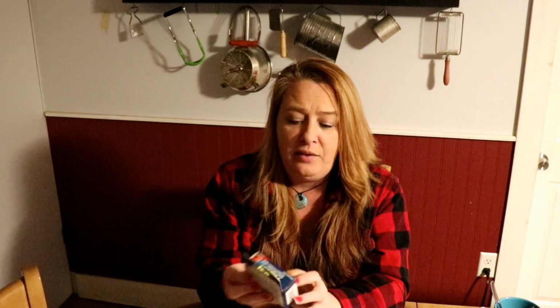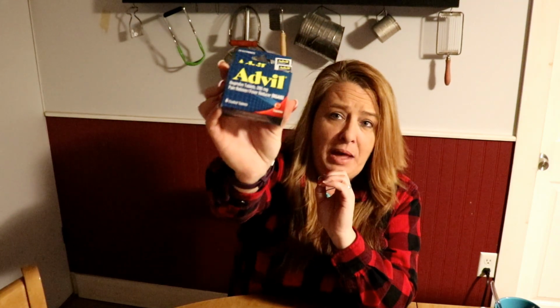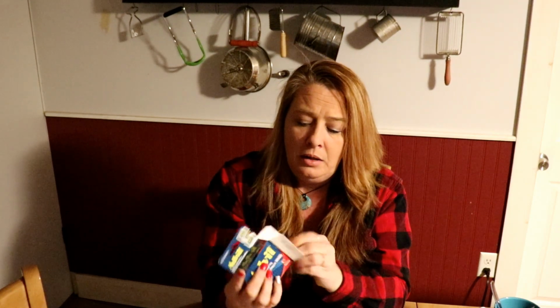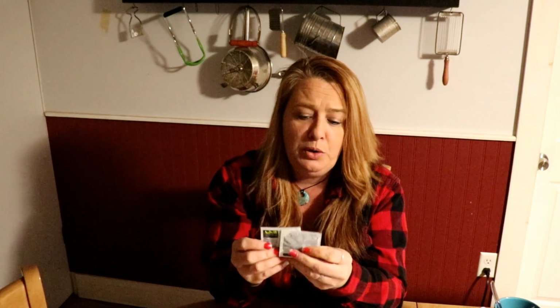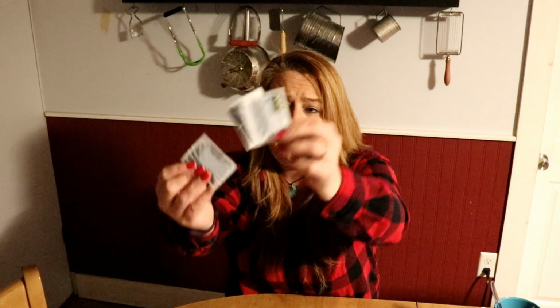And then another thing was the Advil. They have little 6 packs of Advil. These are nice and small. They're in the little paper packet, I'll open this up for you. So you could put these right into your first aid kit. There's 2 in each little packet.